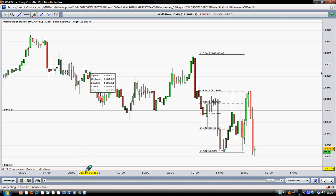Our target for the 138% Fibonacci projection zone will be 13816. For the 127% Fibonacci projection zone, our target will be 13812. So 13812 for the 127% zone, and the 138% Fibonacci projection zone will be 13816.